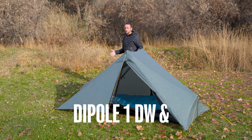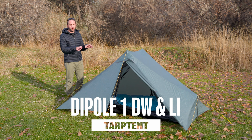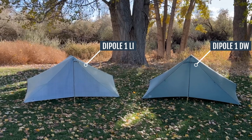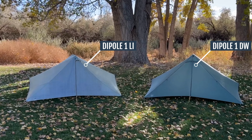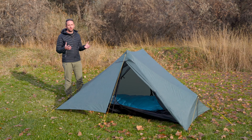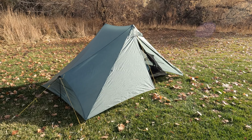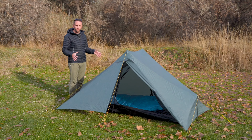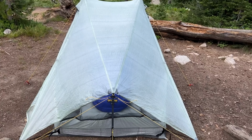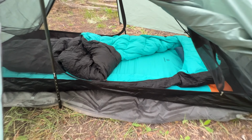All right, my favorite tent from 2023 is the Dipole from Tarp Tent. This is the Dipole 1 DW, but I'm also including the Dipole 1 Lithium, which is the Dyneema version of this tent. And there's a few things that I really enjoy about the Dipole. The first is the fact that you've got a really small footprint for a one-person sized tent that also has a large amount of living space inside of the tent.